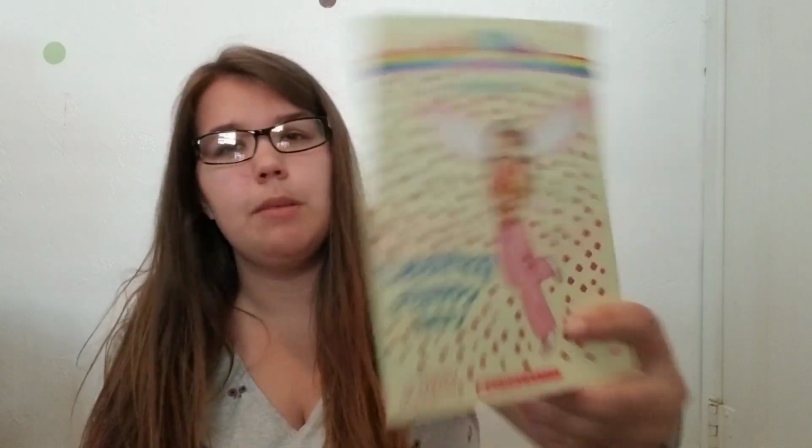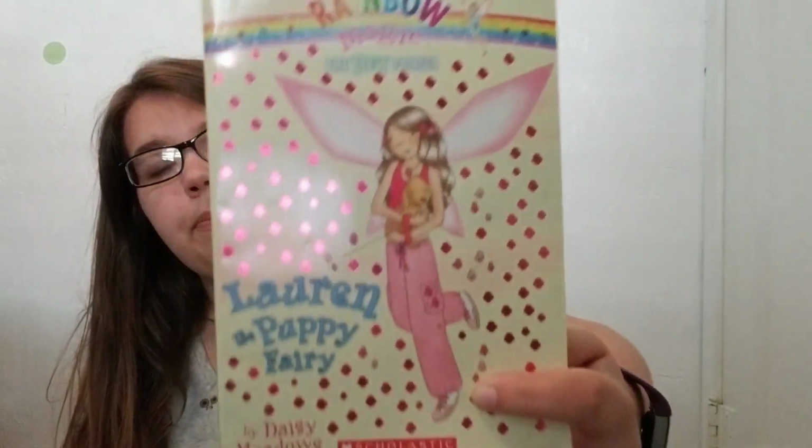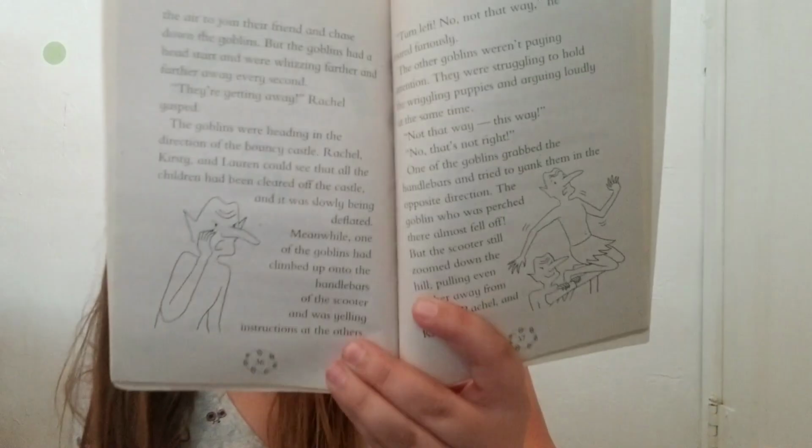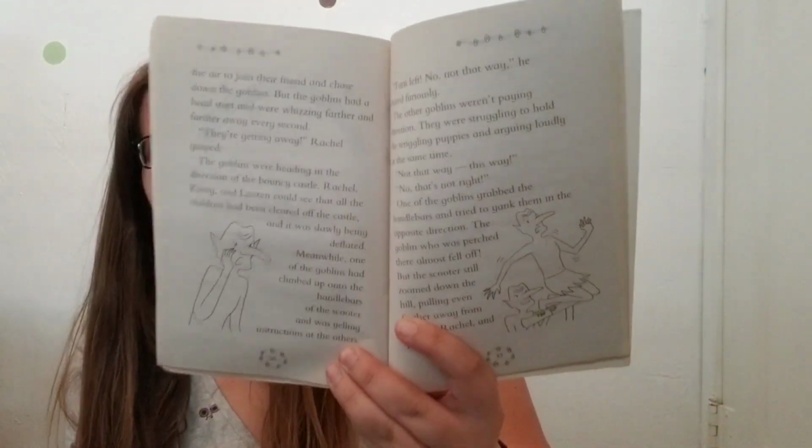This is another series book. This is Rainbow Magic, The Pet Fairies, and this one is Lauren, the Puppy Fairy. This one is number 4 in the series. And again, this is another series, but this one I feel like is obviously a little bit more girly, and this might get a specific type of girl to read. Obviously boys can read these too, but I feel like fairies are more of a thing that interests girls, but this is a good, easy series.